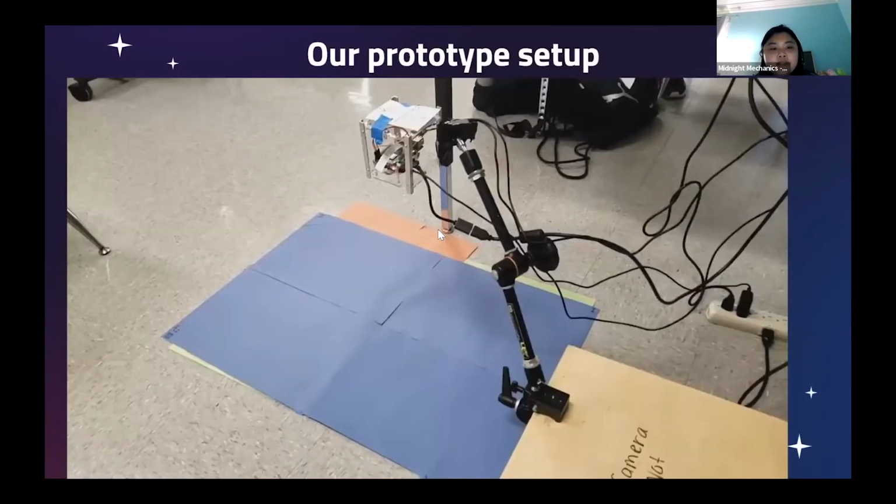Our prototype consists of a CubeSat mounted onto a GoPro stand attached to a sliding board as a way to simulate orbit in space, and the blue paper represents the ocean, and the green and brown paper underneath represents the land.